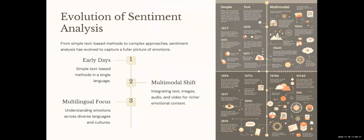If you look at the evolution of sentiment analysis, in its early days it was a simple text-based mechanism that marked some words as positive and some as negative. Through the years it has evolved significantly, and now it can process images, audio, and video, a more multimodal shift that gives more emotional context. In recent years, as the world is becoming one big family, the focus has also come to the multilingual side, because all languages and their context need to be understood.